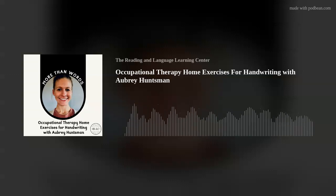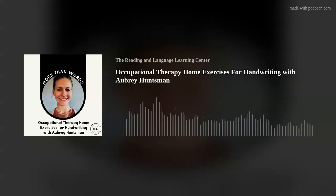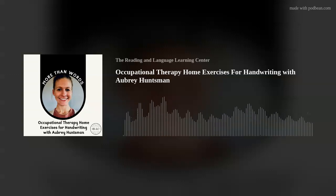Mm-hmm. And then the meat and potatoes of handwriting, in my eyes, is that it is a multisensory approach. Yeah. So the more they interact with those different letters or numbers or whatever they're writing, the more they're going to improve. So I love to do these alphabet exercises where A is for arm rolls. Okay. So you got the A and the A.